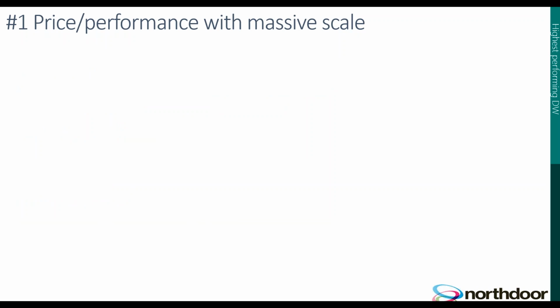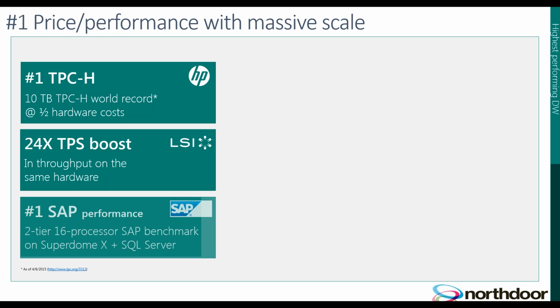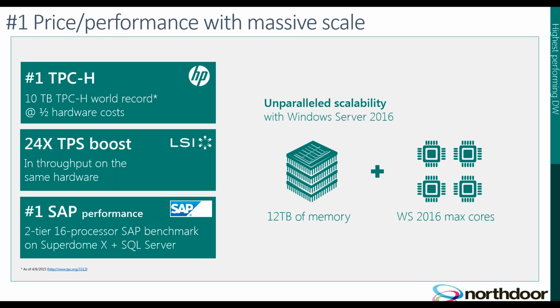Scalability is probably another area where I need to do more with what I have today. I need to get the best price performance level point available. Well, we can do that. We have the #1 TPC-H benchmark for 1 terabyte, 10 terabytes. We get the throughput on the same hardware.